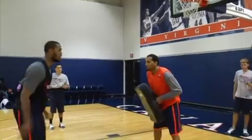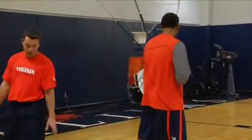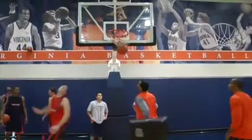Come on. He's so competitive. He's so tough. He's excellent working with our bigger guys. Has a defensive mindset. He loves the defensive side of the ball. I bleed orange and blue.